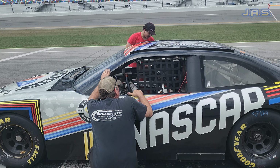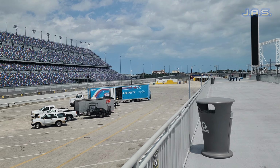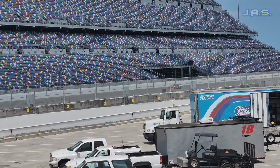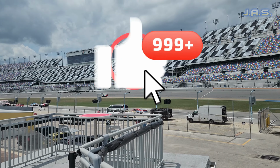Now, when it comes to the drivers, you do not pick your driver. Basically, what takes place is there's going to be a rotation of drivers that follow each other on the track. And it really just depends on your luck of the draw as far as who you get when it's your turn, depending on who's next in the rotation.